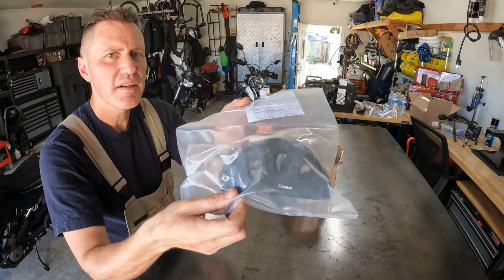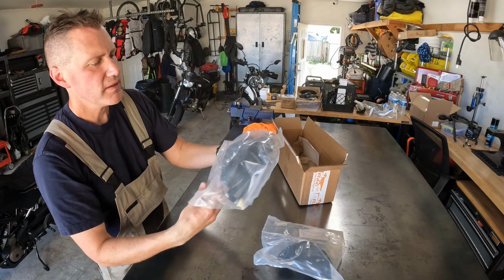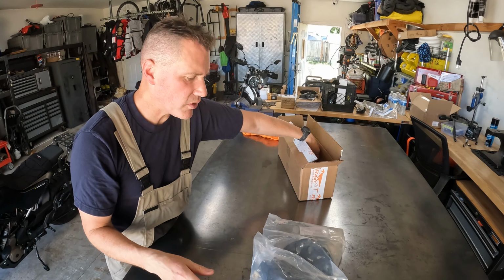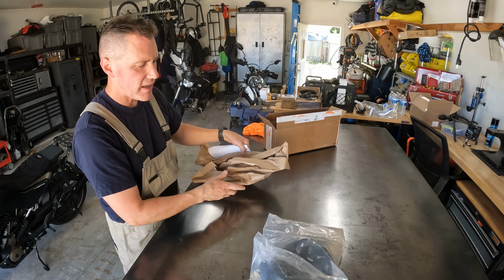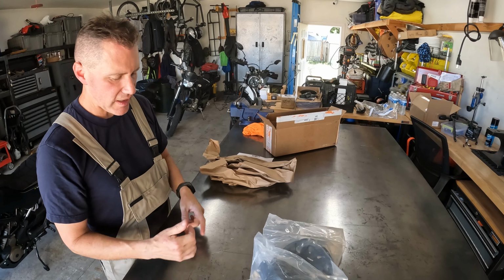So we got a clutch guard and an engine guard. So these two components actually match all the other stuff that they sent me. So they decided to send me these as well. And now we have a complete matching set.